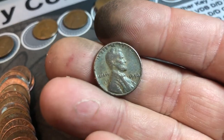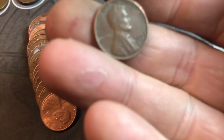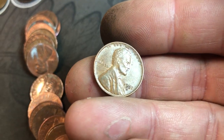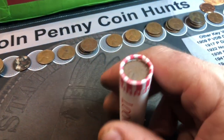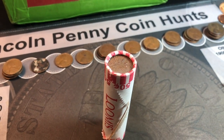Roll 47, wheat cent 31, 1956 Philadelphia. Same roll, and we're going to have a couple more wheat cents because I see one right here. A 1948 Philly, wheat cent 32, and wheat cent 33 will be a 51 Denver. Rolls 49 and 50 both have Canadian cent enders, and this is going to be another young head. I won't show it unless there's something else in the roll, but another one for the collection.